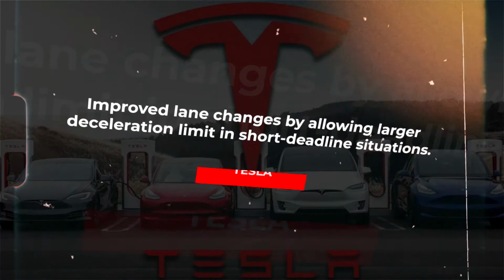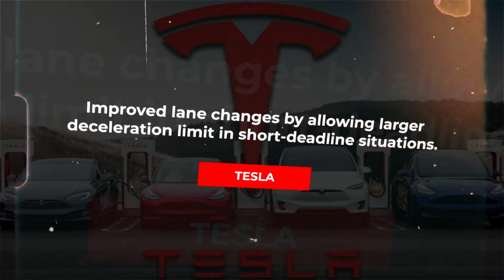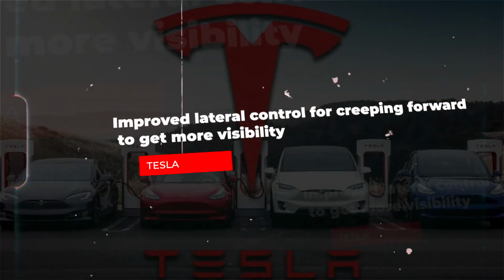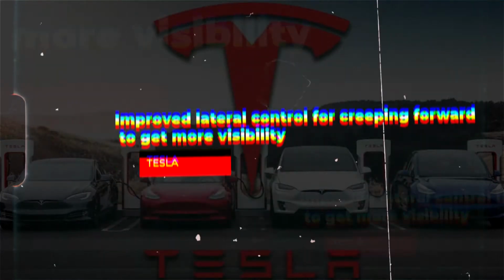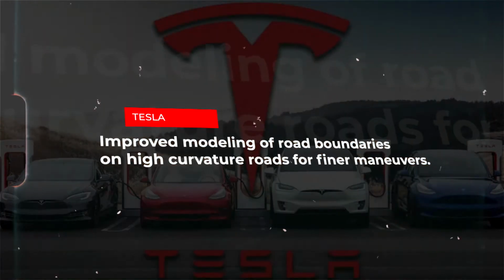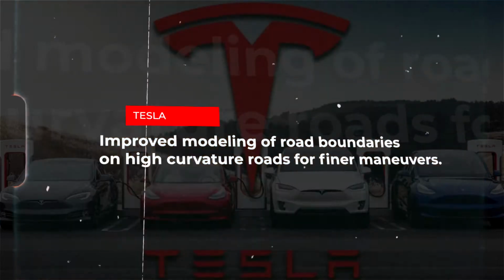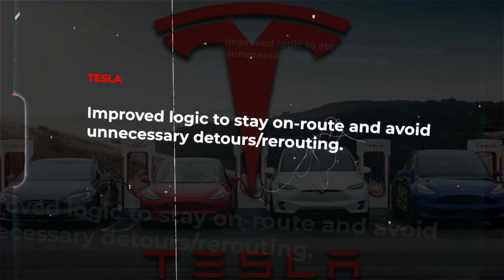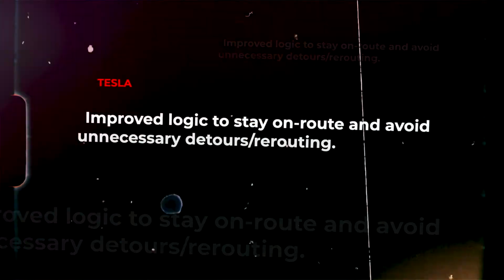Improved lane changes by allowing larger deceleration limit in short deadline situations. Improved lateral control for creeping forward to get more visibility. Improved modeling of road boundaries on high curvature roads for finer maneuvers. Improved logic to stay en route and avoid unnecessary detours, rerouting.